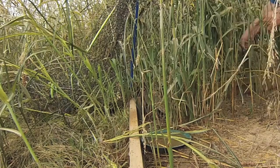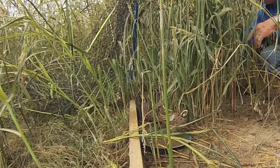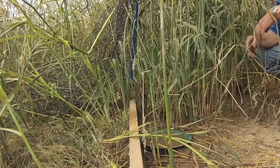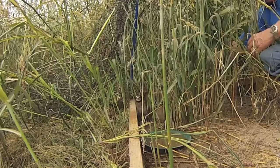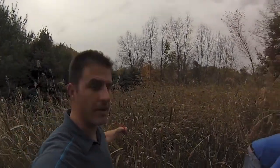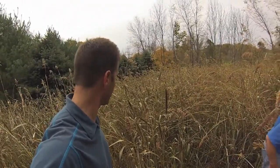I'm gonna go around and try and see that one back in the background. Well, they've all kind of wandered into the plot. You can hear him down in here. Can't see him for anything.